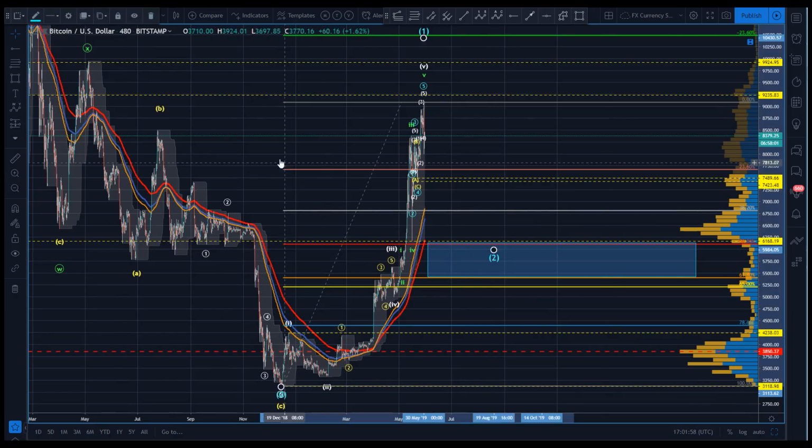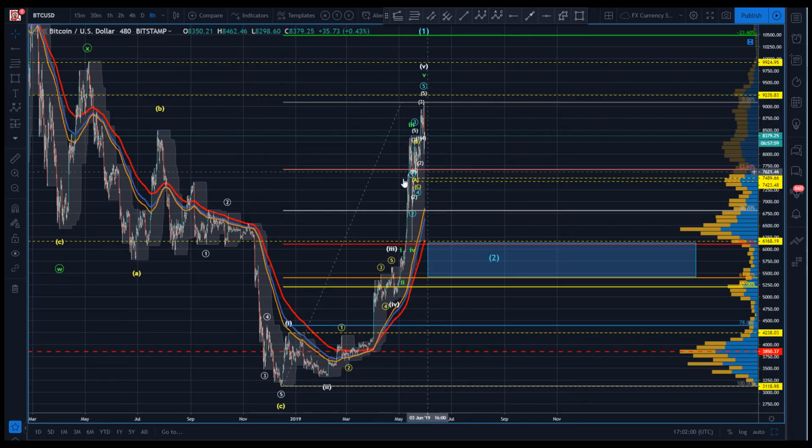So obviously one choice is to just sit patiently and wait and see: do we break this high? If we do, this count would need to be changed to accommodate that. Or you're going to sit patiently and wait for the retrace. As we sit here at 8,300, you need $2,000 lower. Can you wait for that? That certainly is a very reasonable approach to trading Bitcoin right now.